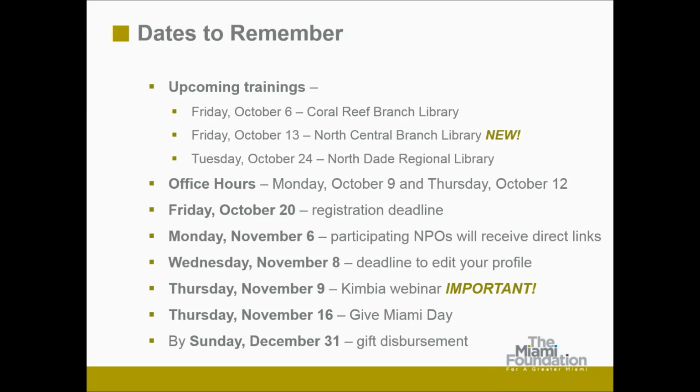You really need someone that's like a website pro to do this, but if you have someone that knows HTML on your team, you can use what we call the embed code to embed a Give Miami Day donation form onto your website. Again, it will only be active for the 24 hours of the event, but it's a way to keep directing donors to your site as well, or if they just mistakenly go there, you can also have a Give Miami Day donation form on your site. But again, you kind of need to know HTML. Don't try this at home. That's my suggestion. But anyway, to answer your question, your direct links will be sent November 6th.